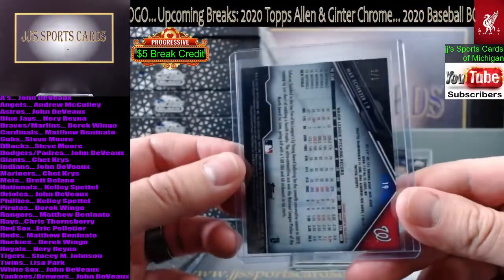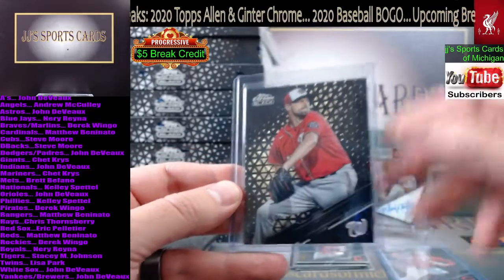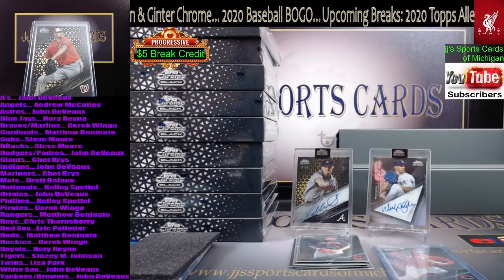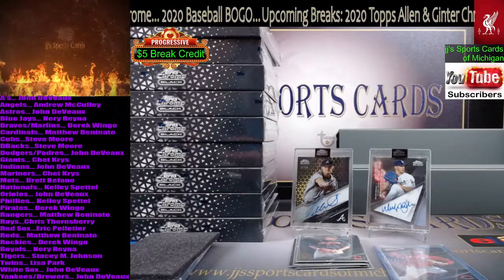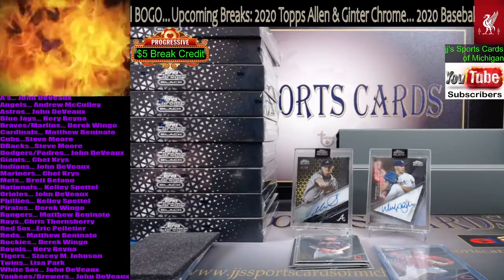Max Scherzer, 1 of 1 right there, guys. Look at that. 1 of 1. That's going to have to go up on the stand for the time being. 1 of 1, Max Scherzer. Wow, what a case already. First card, number of cards was out of 5. The second one out of 25. And the third one, a 1 of 1.